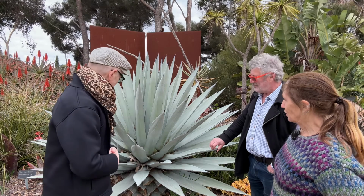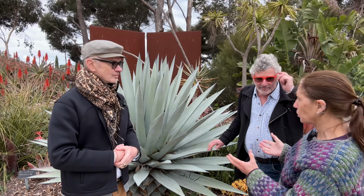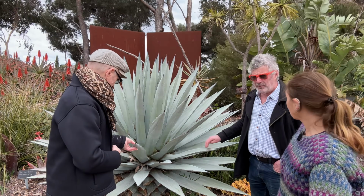The colour of it. Like the majority of agaves are a darker green, but this one is the only one I have that's alive now. That is a lighter colour. I have had beautiful ones that have been a brighter blue, but of course, once they flower, they die, if they don't produce offsets.